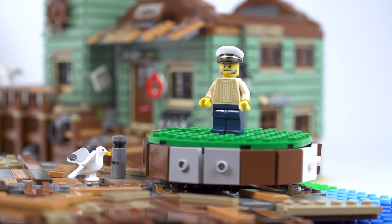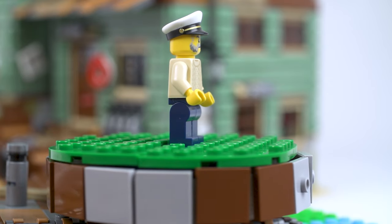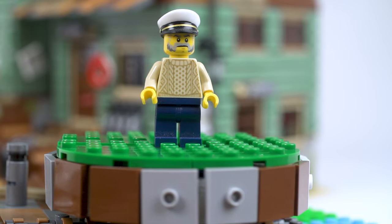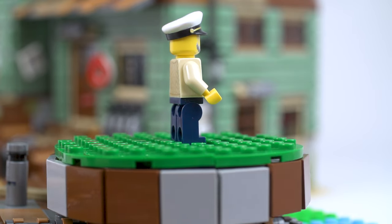He looks kind of mean, but I like his sweater. I like his hat, and I like his beard. Look at that scruffy old guy. He looks like he's been fishing for a very, very long time. And this is Mock Brick. You wanted to see more Lego sets? Here you go. Looking like you've caught too many fish in the sea.